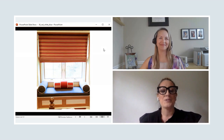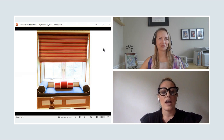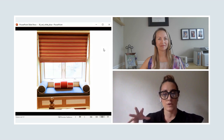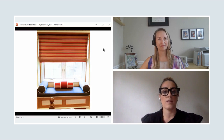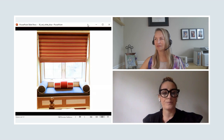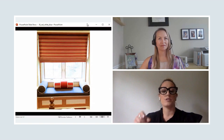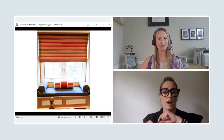But with this, it's kind of the level of sophistication. So we did a blackout Roman shade with a red, white, and blue, coincidentally, striped fabric. And what I love about this is it's a horizontal stripe as opposed to a vertical stripe. That was one of the things I loved about Carrie's fabric choice. Then we took that same fabric and put it on the bolster and played around with the pattern of it and created our own pattern.